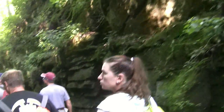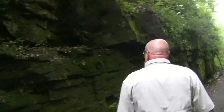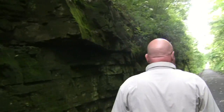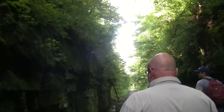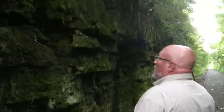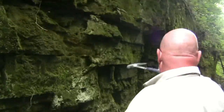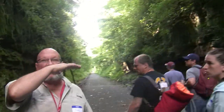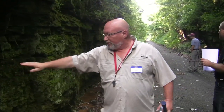Yeah, you can see the cross bed. Really nice, low angle. In fact, this would probably be a parasequence boundary right here. You can see the crossbeds on top, and all of a sudden this stuff is pretty flat. So we've definitely got a contact there between one type of environment and yet another one as we go down section. Because this is very, very flat.